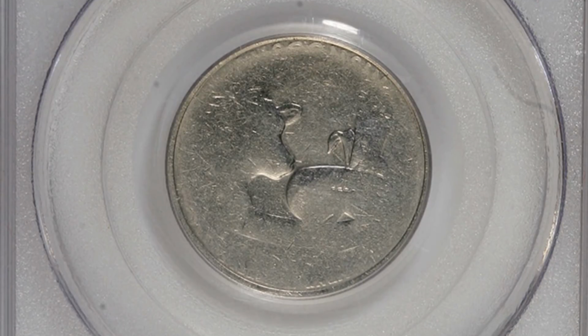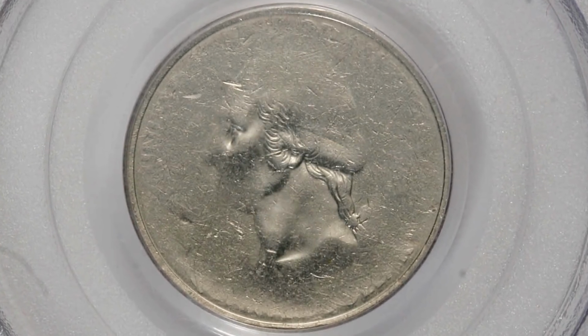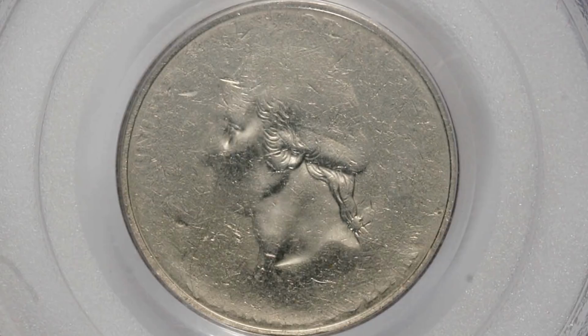Now, 2004, this is just a die adjustment strike taking place on that quarter. So it's not going to make it super valuable, but it still sold for over $200.